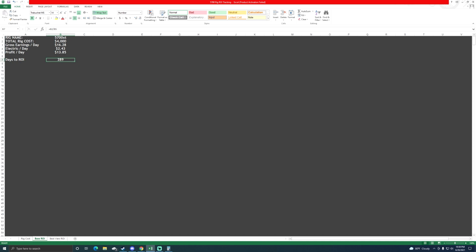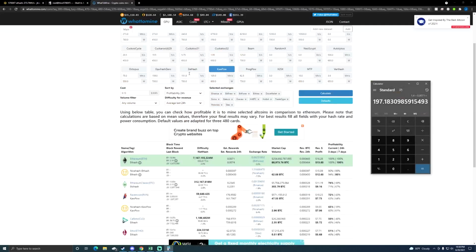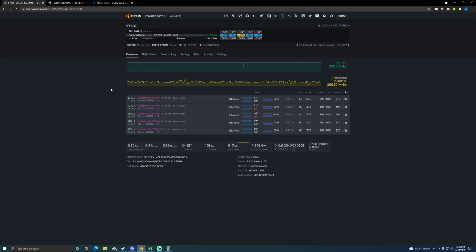But pretty much that's my 5700 XT rig. Like I said, it is mining on teamredminer. And these are my overclocks if you guys want to try them out on yours. I'm still going to keep tweaking and fine-tuning it if I don't get any crashes.